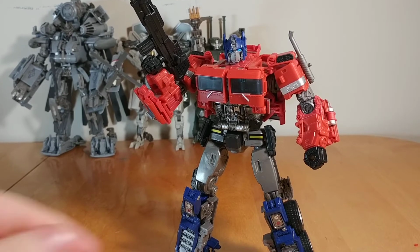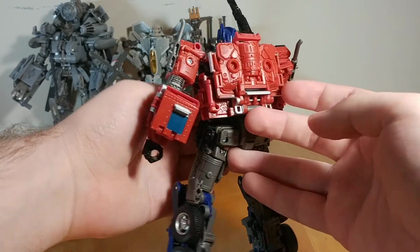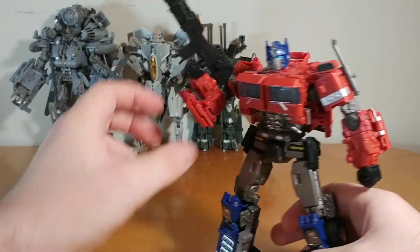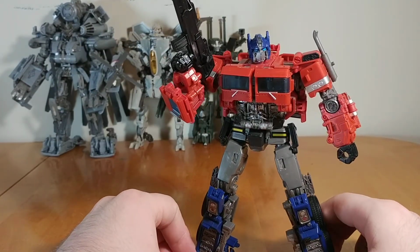The Robo mode itself has barely any kibble. There's only the kibble on the forearms, and aside from that, the back is super clean. Not really painted, but super clean. He has his gun. It's a pretty solid representation from the movie.